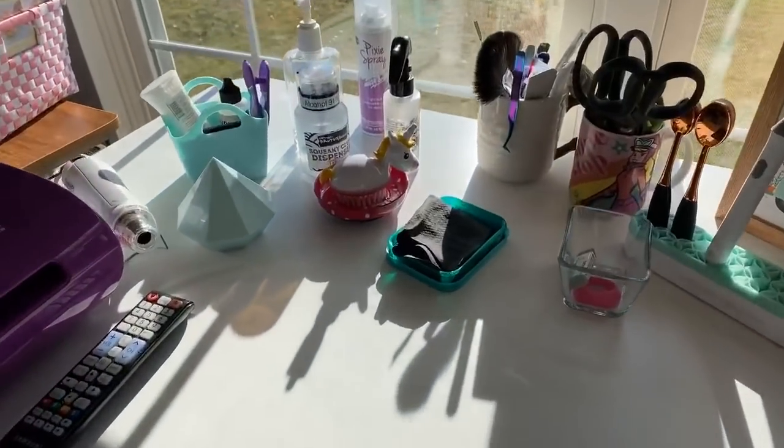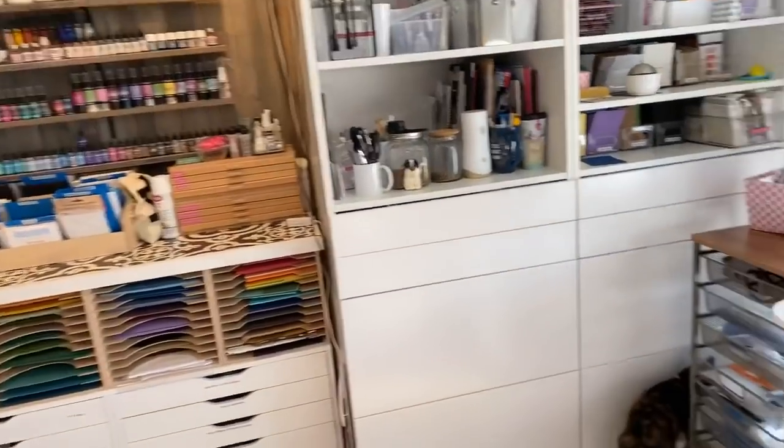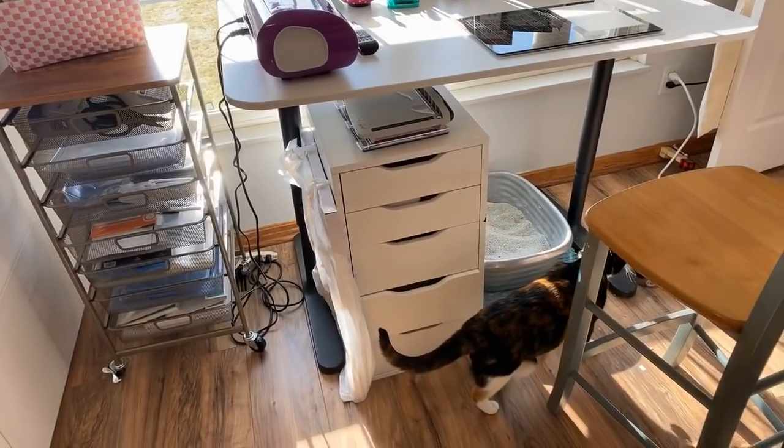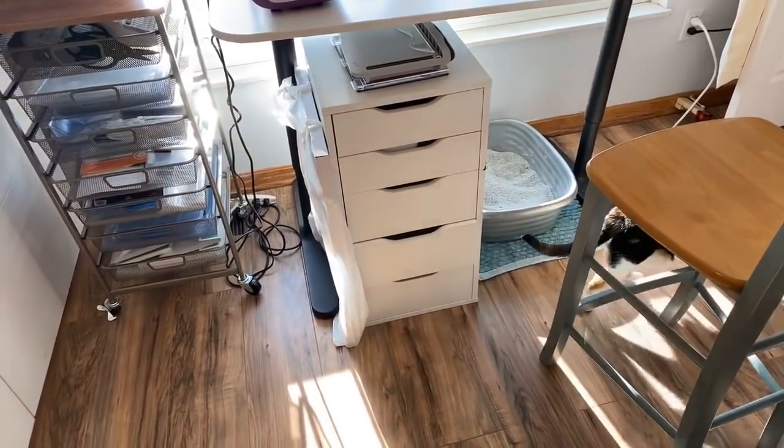So let me stand up first so you can see the space. This is the space you kind of know, and then I've added this in, and I kind of share the space with the cat. There's Elise, our cat, named after the Lotus Elise. All of our pets are car named.